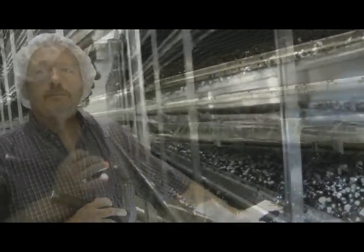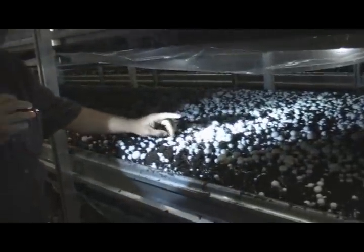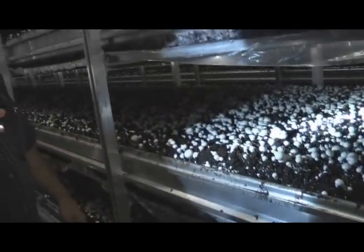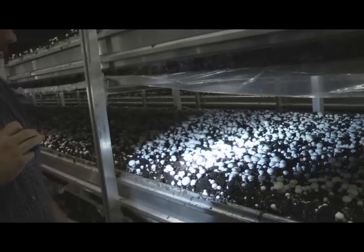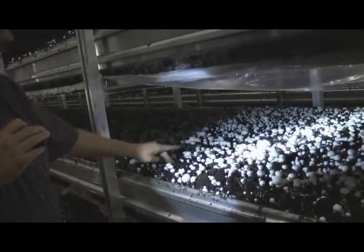That's on day 15 in this room, okay. 2 days after the last room, and you can see every 2 days how much larger these mushrooms are getting as they grow. Again, at this point, I'm starting to water. Mushrooms are 97% water, so it takes a fair amount of water. So we're watering and harvesting throughout the cycle.